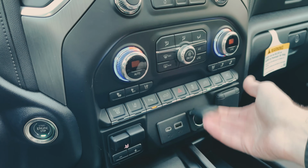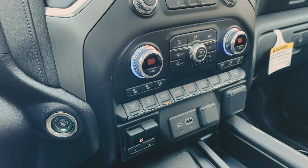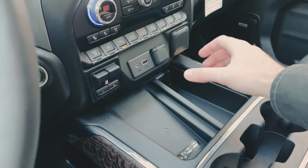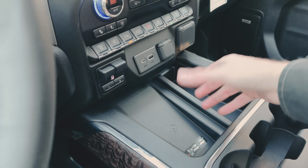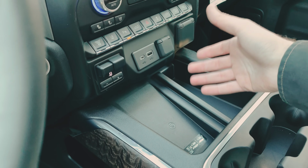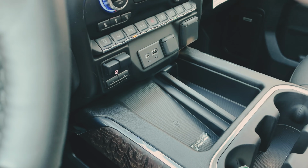Full AC power outlet here. We've got another power outlet. We've got a USB, USB-C, and a trailer brake controller. Right here in your console, if you can see this icon, that is for your wireless charging station. So all you have to do is simply set your phone down. As long as it's a modern phone with a conductive back, it will start charging wirelessly. Awesome. Apple CarPlay, also wireless.